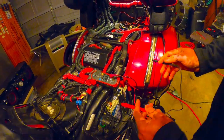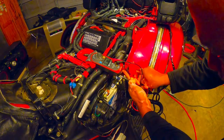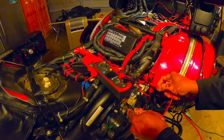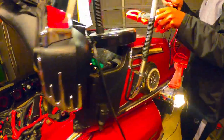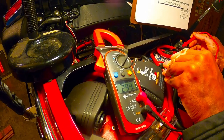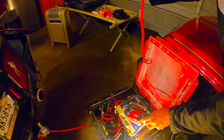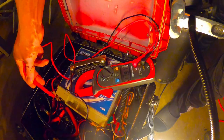I'm finna do a volt check while the bike is off. Positive. I had to get some help on this one because I can't hold the camera. Positive, negative. I'm getting 12.88 on the primary battery while it's off. Go to the secondary battery. Make sure you get the numbers. On the secondary battery, while the bike is off, I'm getting 12.88 as well. I'm just trying to make sure all the batteries are already charged. I haven't used the battery in the trailer at all, so it might be a little low. Negative, positive. The reading on this is 11.97.